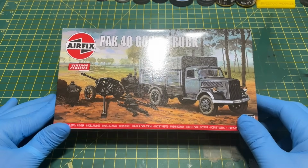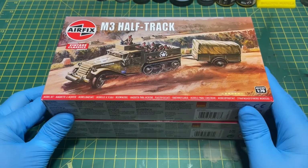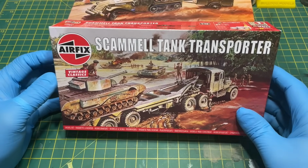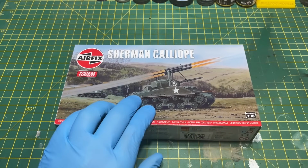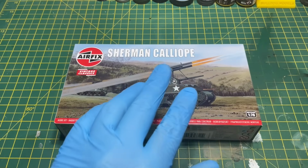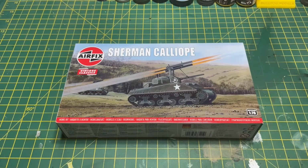Back to this one here now, we've got another Vintage Classic, which is the Pak 40 gun and truck. You also get this one here, another Vintage Classic, the M3 half track. And then this one here, which is the Scammell tank transporter. Also, the Sherman Calliope, as I keep being told. I did a review on this one because I didn't really know how to say this name. People keep telling me and they all say it different. But you get this one in the set too.